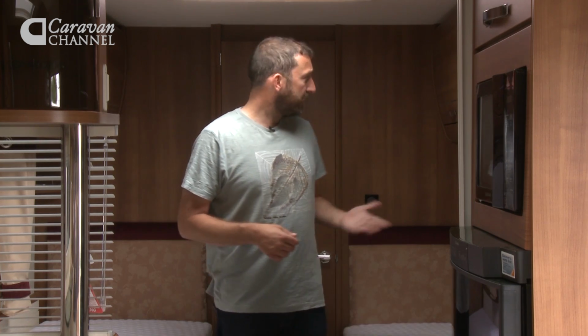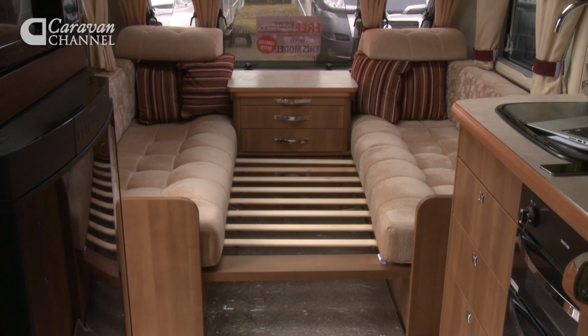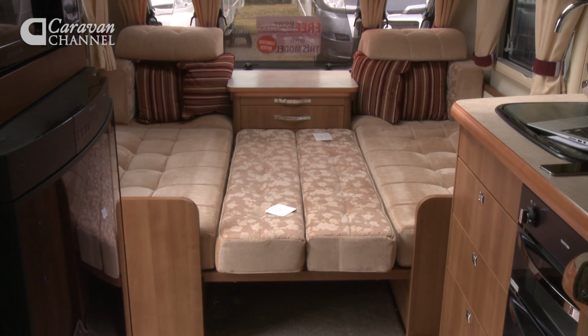Really chunky mattresses, nice and deep, so they're really comfy. You've got nice little shelves for storing knickknacks. Both sides have a directional reading light, and they're separated from the front sleeping quarters by a concertina partition blind. If you want to turn that front lounge into a double bed, it's quick and easy to do. Simply pull out the slatted base from beneath the central chest, and luckily those slats are mounted on runners so they glide out nice and easily. Then you drop in the backrest cushions and voila, you have a lovely fixed transverse double bed.